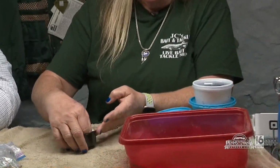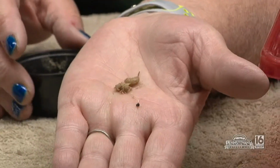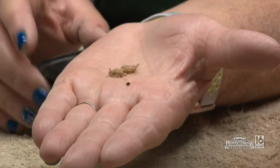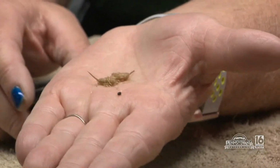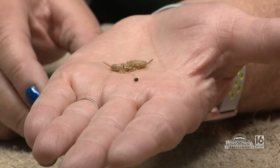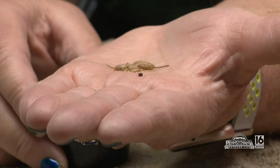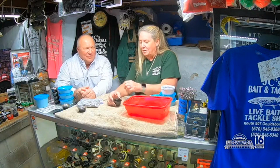These little guys are mousies. They're just a little grub, but they have a tail on them. And that tail moves. Now those are different than a maggot or a spike. A lot of guys will say that little tail is the difference. That little tail moving in the water catches the fish's eyes. Unbelievable. Some of the stuff I learned since I've been here.